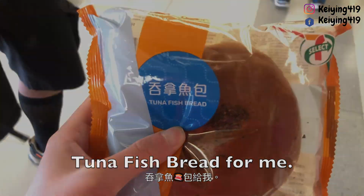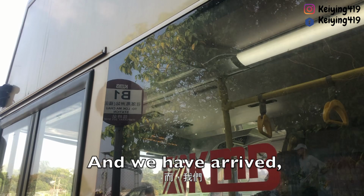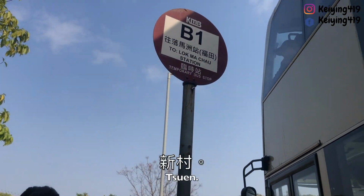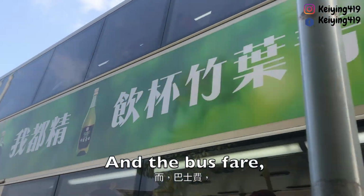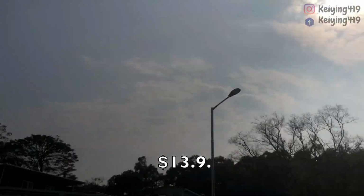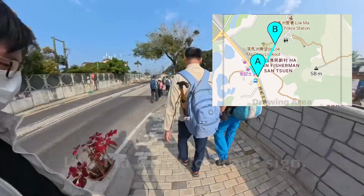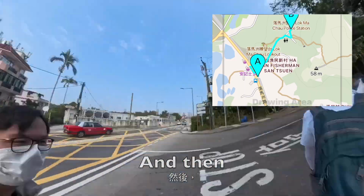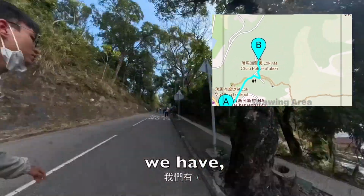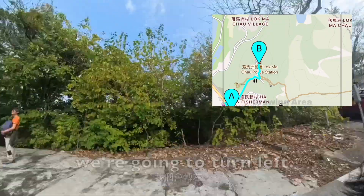This is the bus we need to take. And we have arrived at Taiwan Fisherman Chun. The bus fare was actually $13.9. From the bus stop, we are going to walk past the Lok Ma Chau sign, and then keep on this Lok Ma Chau path. On our right, we have the Taiwan Fisherman Chun, and lastly, we're going to turn left.